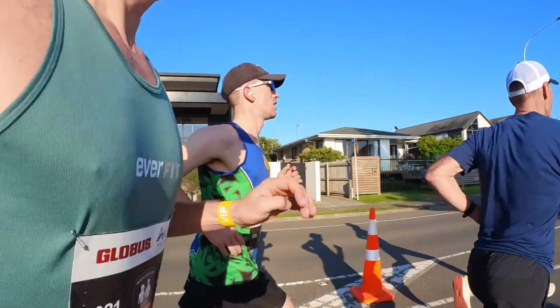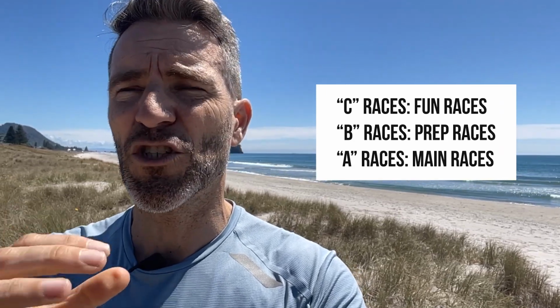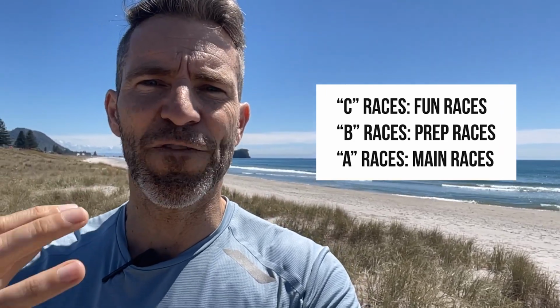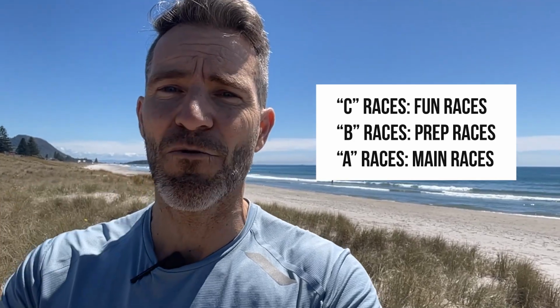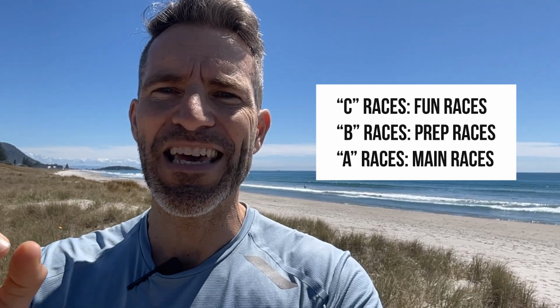Split races up into A, B and C. C races are fun ones. B will be those prep races where you might use them to trial pacing or fueling strategies for those main races. These are your A races. You can't aim to PB every event you do, but attempting to do this can create that environment for burnout and injury.